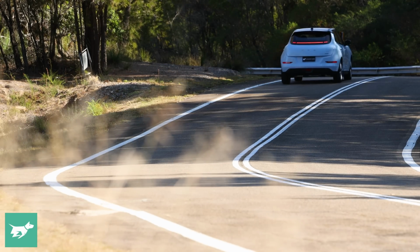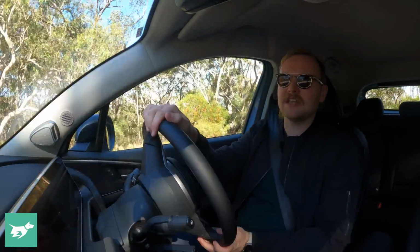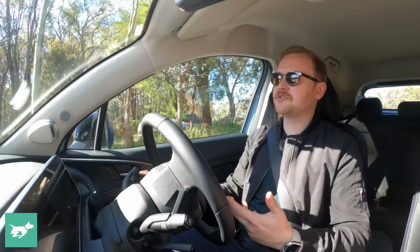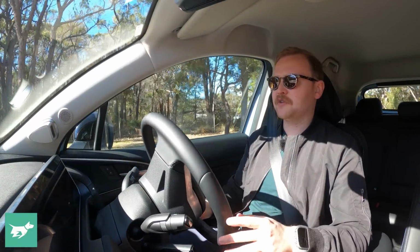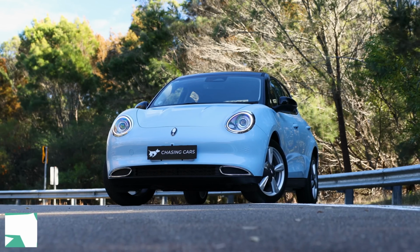And if you test drive that car, you test drive the Dolphin and the MG4, and then maybe also an EV from a brand which is maybe a bit more expensive, something like a Hyundai Kona Electric or a Cupra Born, and I think you'll know which of these cars suits you and where you see value for money in particular. So those are my initial impressions of the GWM Ora.